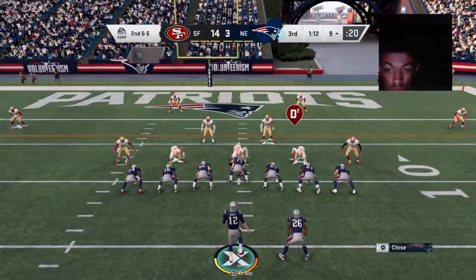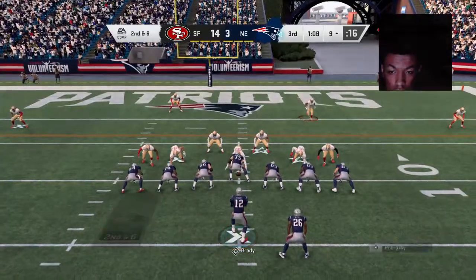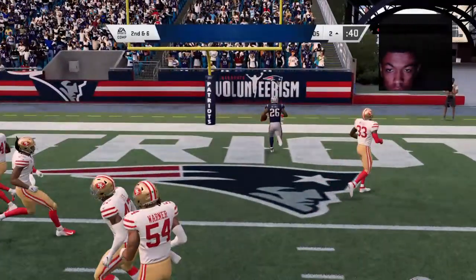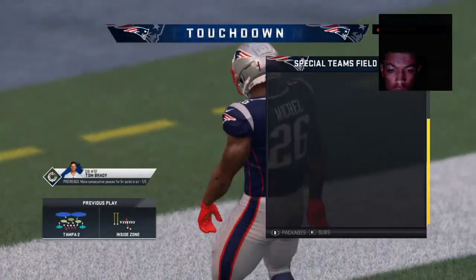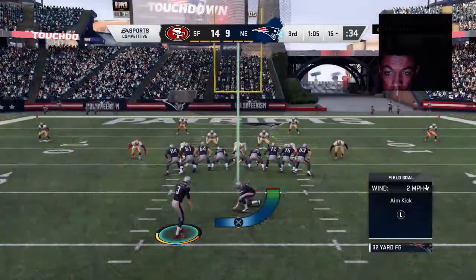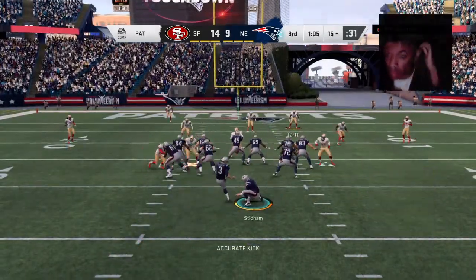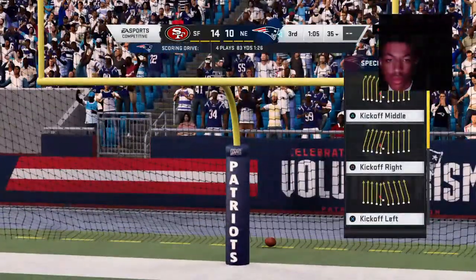The run got 4. Now they deal with a 2nd and 6. They'll run with Michel, and he'll take it into the end zone for a Patriot touchdown. A 9-yard touchdown run as his guys are back within a single score. Now Stephen Gostkowski on for the extra point. And he's got it. That cuts the lead. It's now 14 to 10.